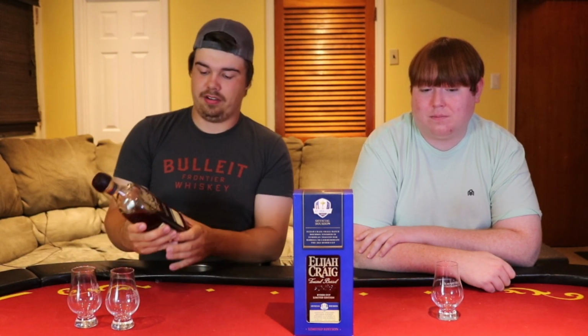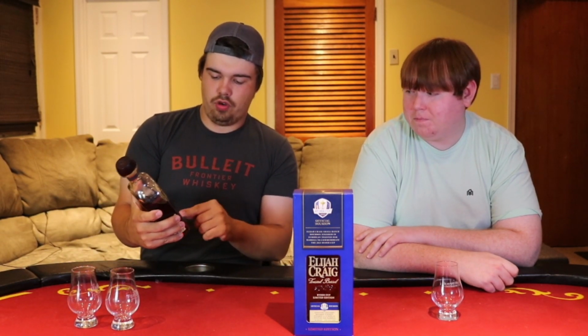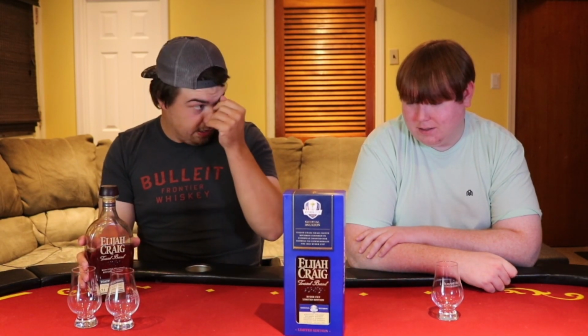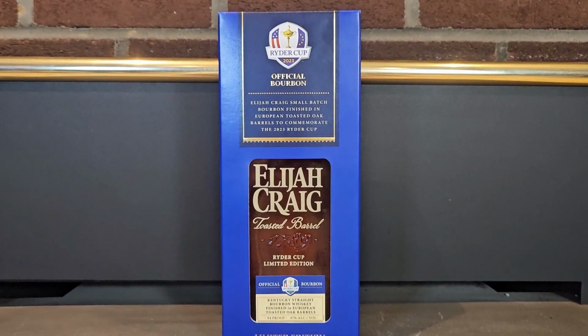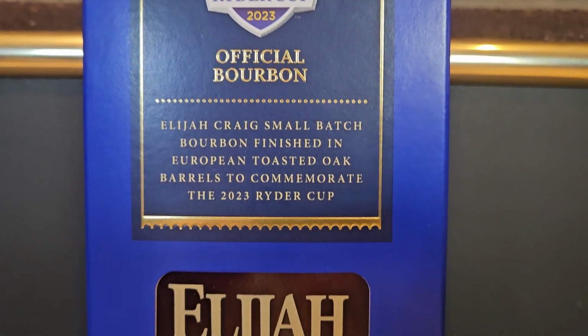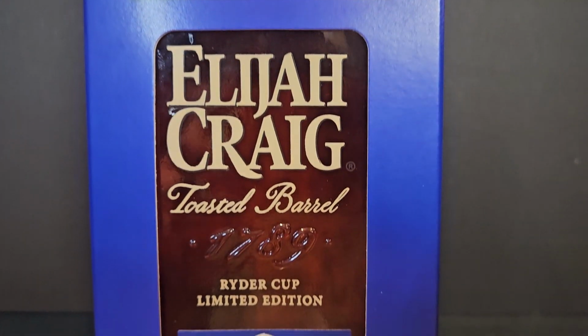So we are going to compare those two tonight, but this is new American white oak barrels toasted, and this is the European barrels, which you said is from Lazio wines? Am I saying that right? I'm not French, stay in school. So it should be interesting to see how different kinds of wood can influence the bourbon that we know and love. It comes in this glorious box. Look at this, it's a beautiful Heaven Hill blue, like that royal blue. Yeah, they went all out on the box.